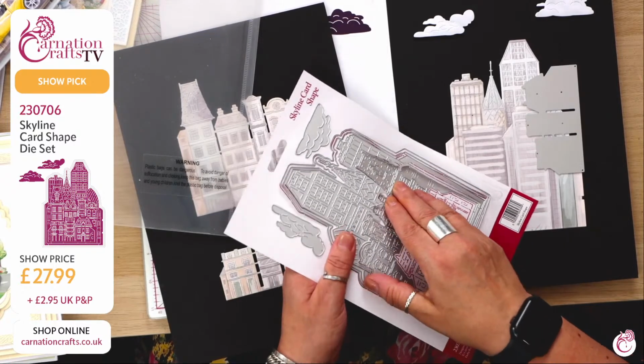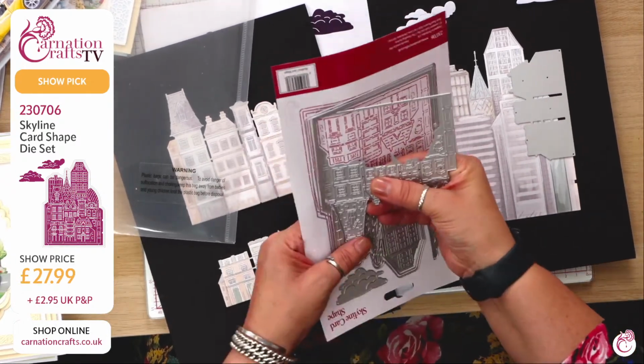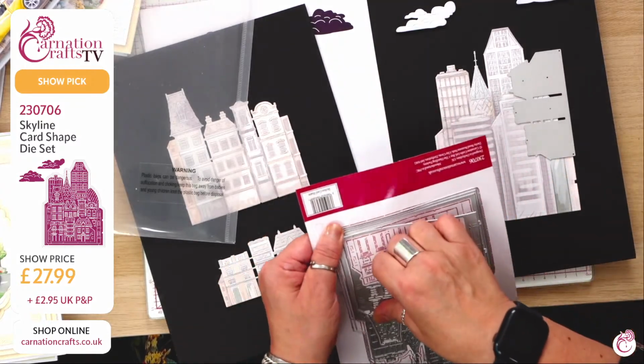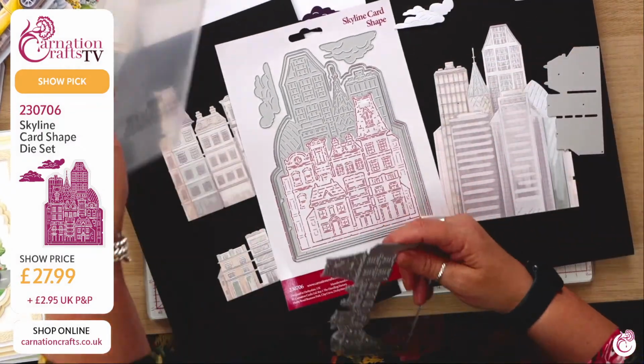And hold on, if I remove this from the packaging so you can see exactly what you get when you get home. She says, always bend your card, don't bend the die. Do as I say, not as I do. There we go. Right, so the three dies that you've got here.